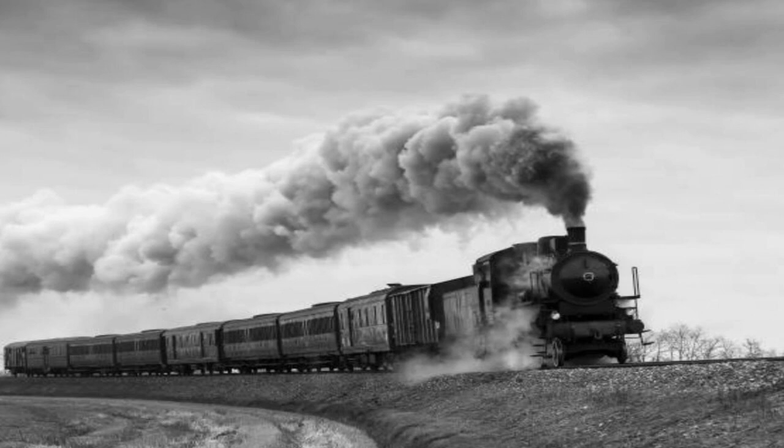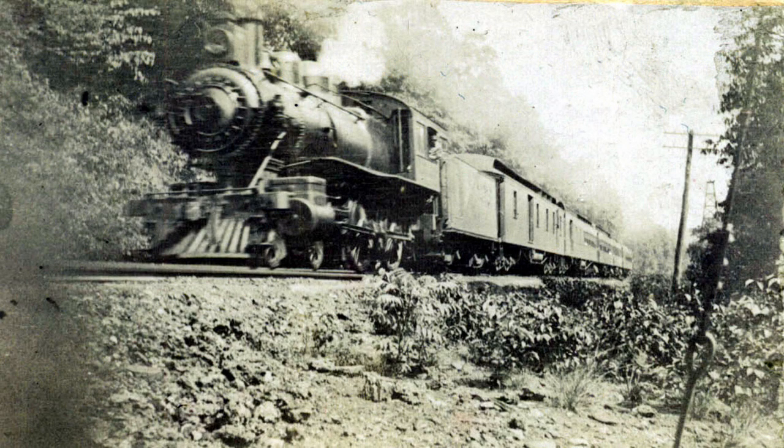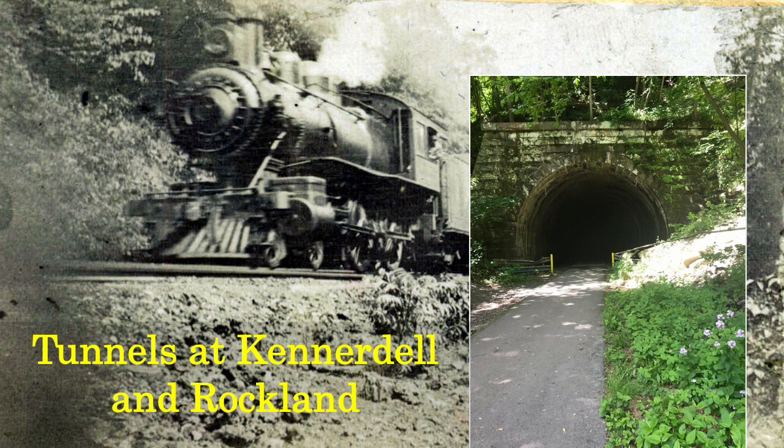But progress for the railroad and the region didn't stop there. On November 20th, 1871, the railroad line opened travel from the oil region to Buffalo, New York. Now, 3 trains departed daily from Pittsburgh to Buffalo and back, servicing all towns in between. In 1914, the road was upgraded with extended sections of more durable roadbeds, as well as train tunnels that were blasted through the mountains at Kennerdell and Rockland. These tunnels shortened the travel time by going through rather than around the great horseshoe bends in the river at these locations.